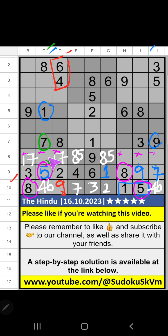Then 7th grid, 2 numbers are remaining, 4 and 6. It will come in any one of these cells. We'll confirm later. Column C, column D, we have pair numbers 4 and 6. So 4 and 6 can't come in these cells. It will come in one of these cells. We'll confirm later. Then column C, 3 numbers are remaining 2, 3, 9.